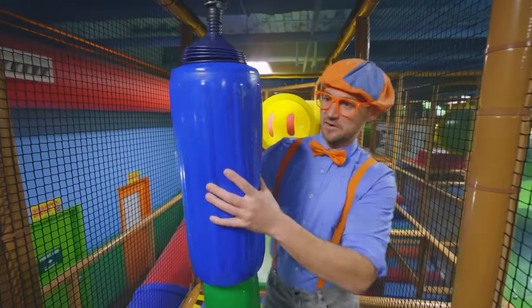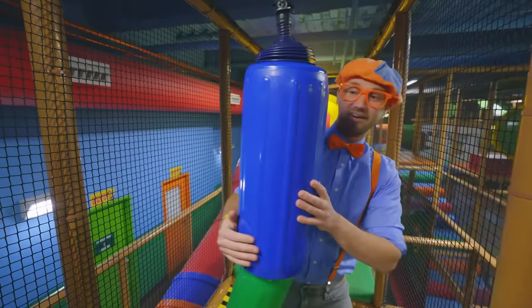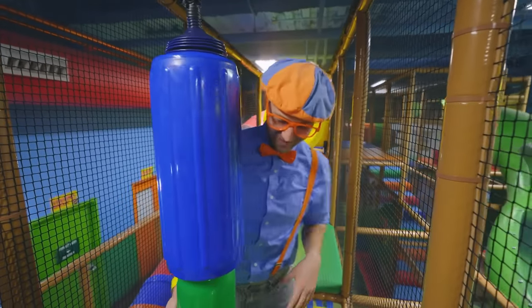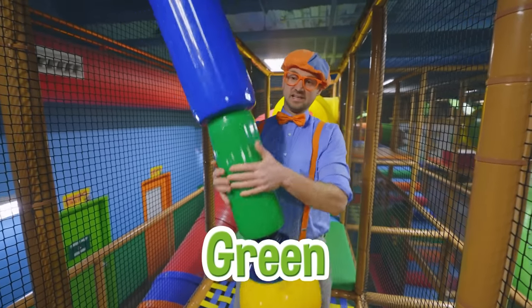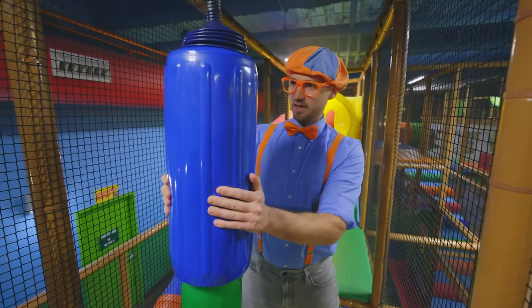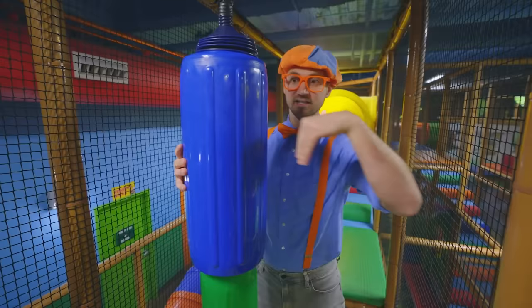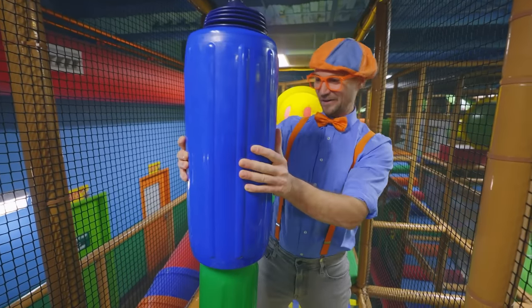Ooh, check this out. Ooh, it's squishy. Whoa. Yeah, and it's the color blue. One of my two favorite colors. Ooh, and look at this one. Yeah, it's the color green. And it's also squishy. Yeah, and I think these are buoys. You know buoys? You put them on the side of your boat, so then the boat doesn't touch the dock, so then you don't get scratched on your boat.